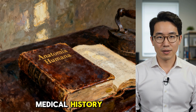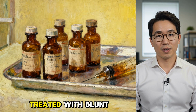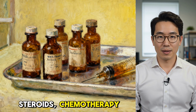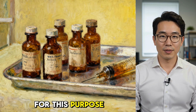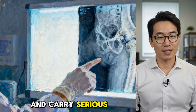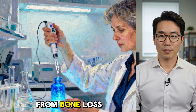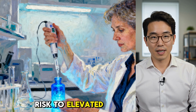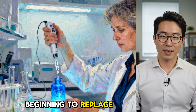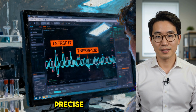For most of medical history, autoimmune disease was treated with blunt instruments: broad immune suppression, steroids, chemotherapy drugs never designed for this purpose, tools that dampen the entire immune system indiscriminately and carry serious long-term side effects, from bone loss to increased infection risk to elevated cancer risk. The genomic revolution is beginning to replace that blunt approach with something far more precise.